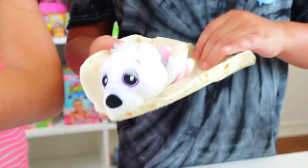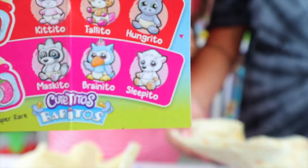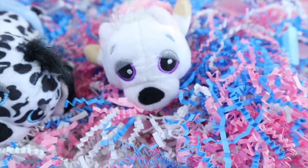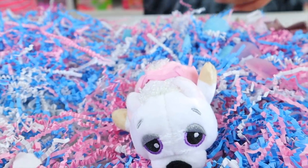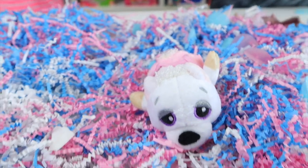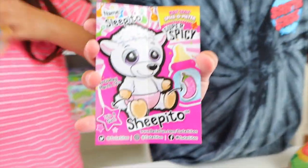That's sheep. Like sheep. Well, let's open it up. Let's see what it is. Oh, yeah, it is a sheep. It's a little lamb. He got the very bottom one. The very good one. Super spicy. Sleepito. And she's a cute little girl, because the diaper says it's pink. Wow, George, you got a super spicy one. And there she is, and she's a girl. And her birthday's on March 14th.